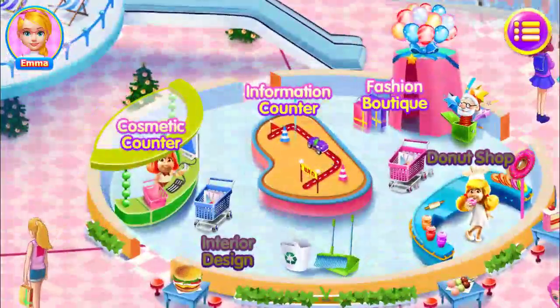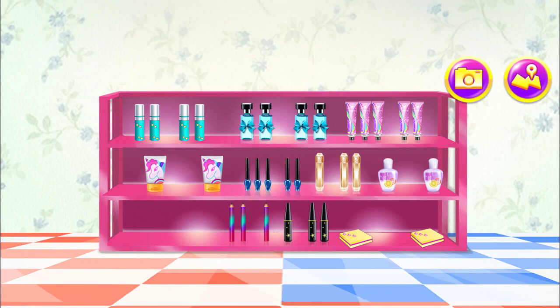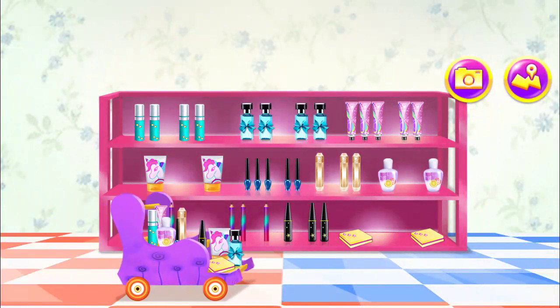Cosmetic counter. The mall is getting busier and busier. Take the challenge as a cashier at the cosmetic counter. Let's put the cosmetics onto the shelf.